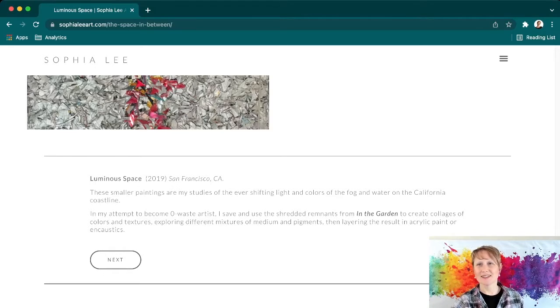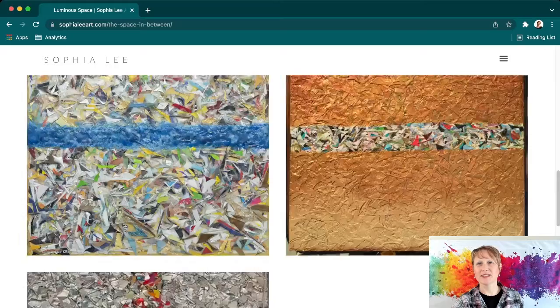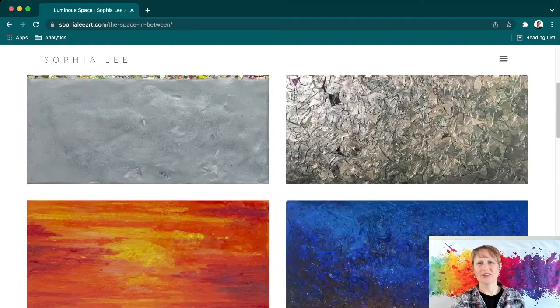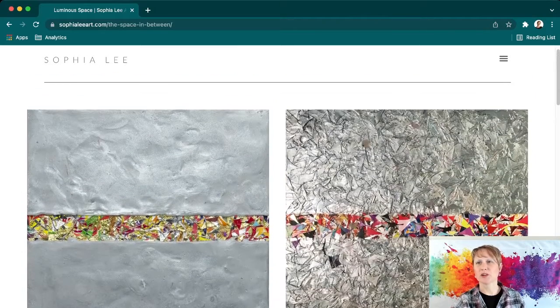So again, since I also live in the Bay Area, it was easy for me to look back and of course I can see that ocean horizon line in these works. So that was a really cool revelation, and I definitely feel much more able to appreciate these now.